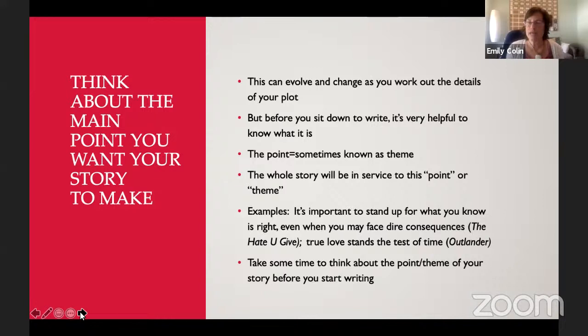And so that is going to walk in lockstep with your what if question. So, Outlander: what if a World War II nurse gets sucked back in time to 1700s Scotland, where we learn that true love stands the test of time, no matter the obstacles, blah, blah, blah. So you see how they move together.